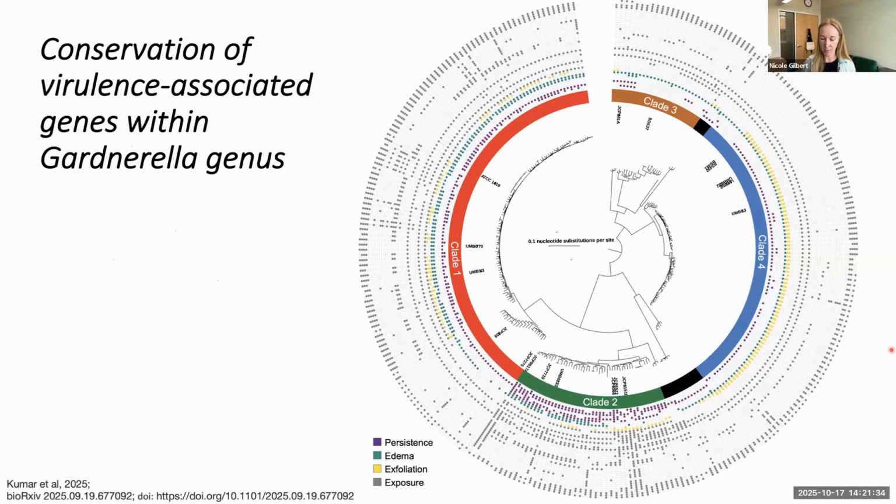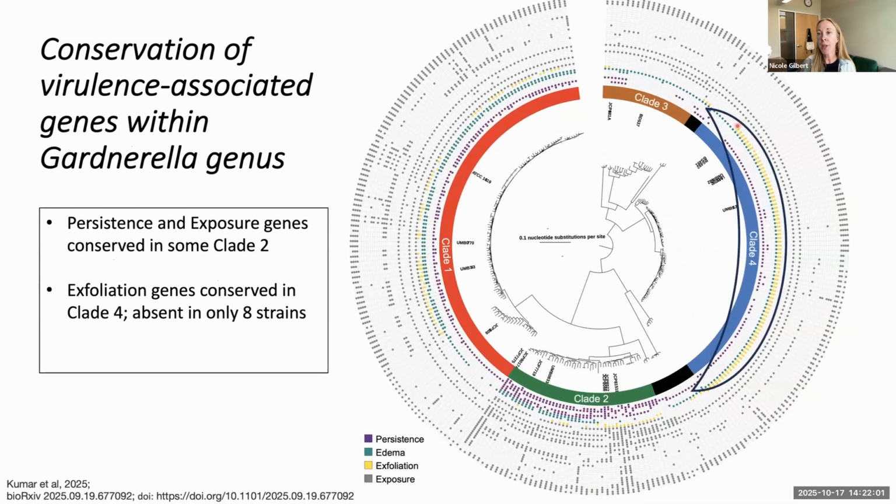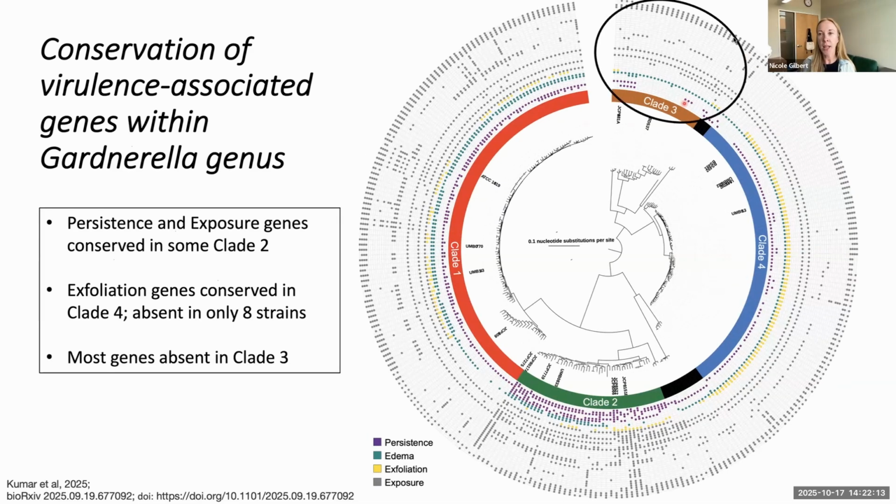Some things that you can notice just by gazing at this: I hope you can appreciate that persistence and exposure genes, the purple and the gray, are conserved more in clade 2. You see a lot of clustering, especially of the purple in the clade 2 strains, and both of the strains that we saw that persist were clade 2, suggesting that clade 2 strains might be more capable of persisting in the bladder when they make it there. Both exfoliation genes were conserved across nearly all clade 4 strains. There were only 8 strains that didn't have those exfoliation associated genes. And the clade 3 strains are largely lacking most of these genes.